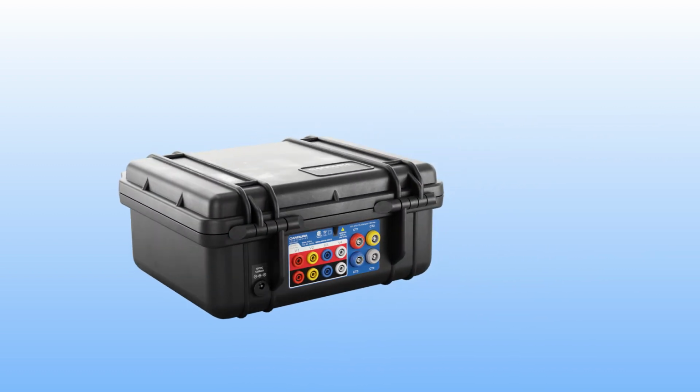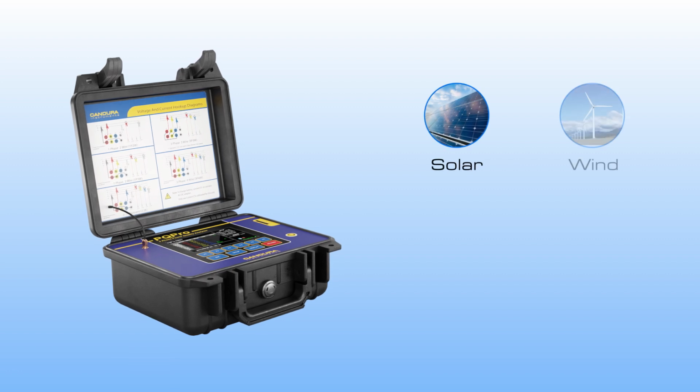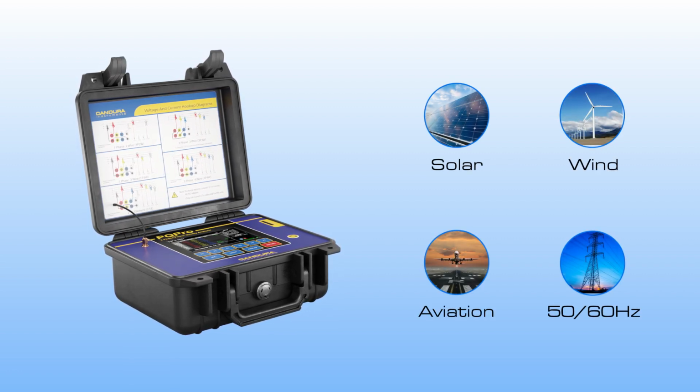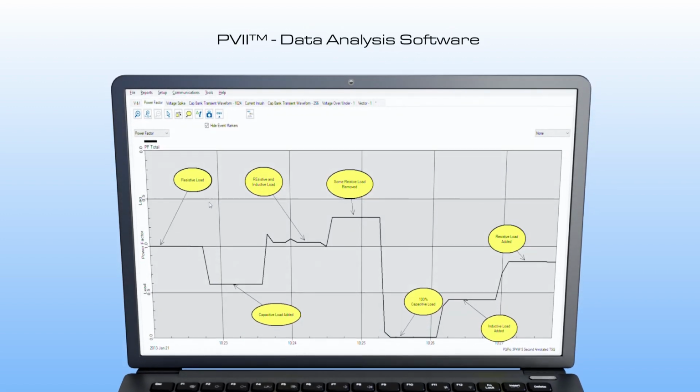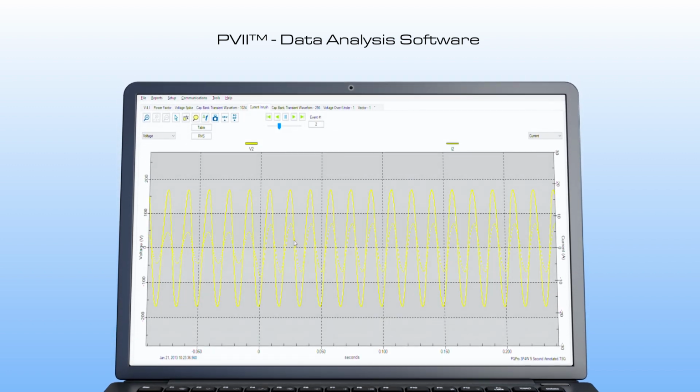The PQPro is the ideal instrument for most installations, including solar, wind, aviation, and standard 50-60 Hz power systems. With just a few clicks, a PQPro survey is processed using our trademark PV2 software to generate simple or advanced reports.